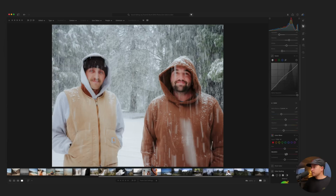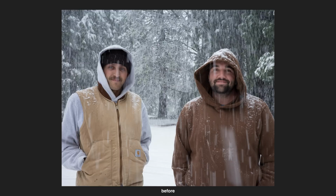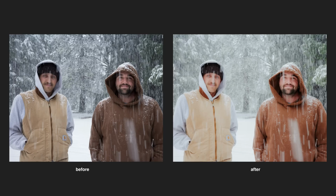Bring the reds back. Orange is that. There's before, there's after. I like this one. I like it a lot.